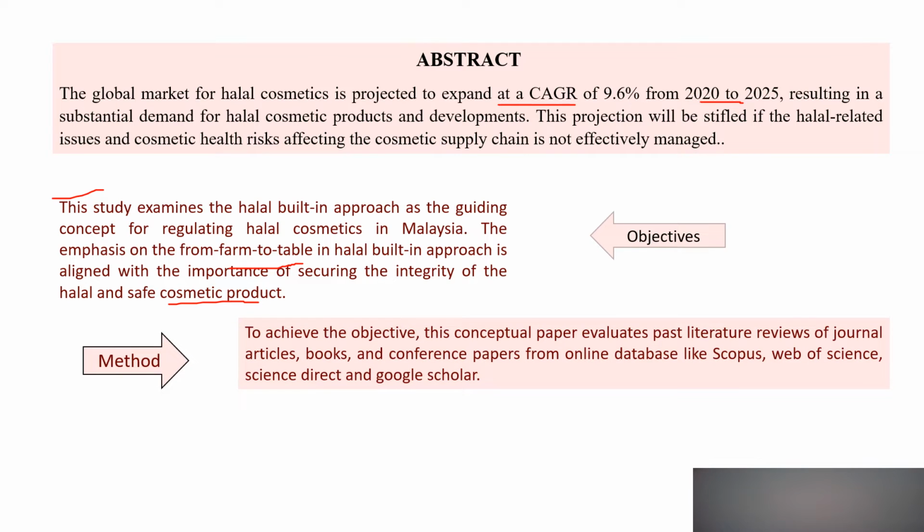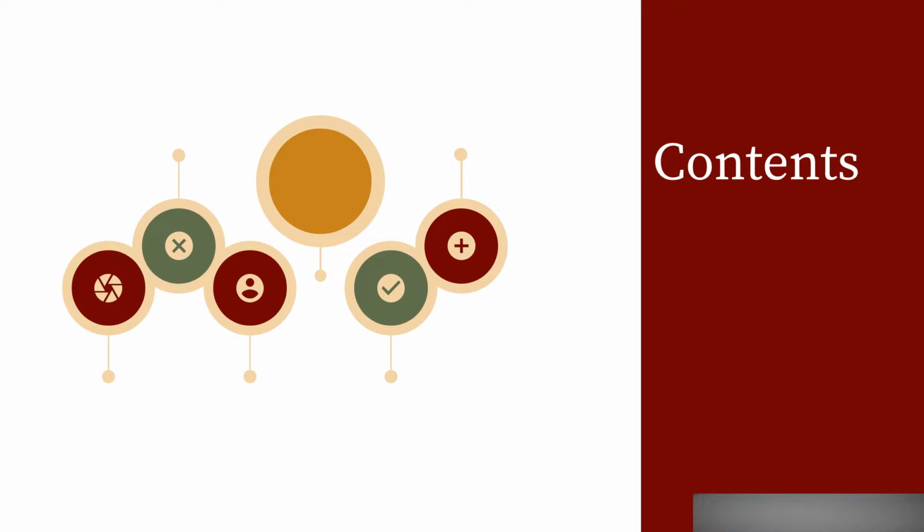To achieve the objective, this conceptual paper evaluates past literature reviews of journal articles, books, and conference papers from online databases like Scopus, Web of Science, ScienceDirect, and Google Scholar. Now we move to the content of this study.